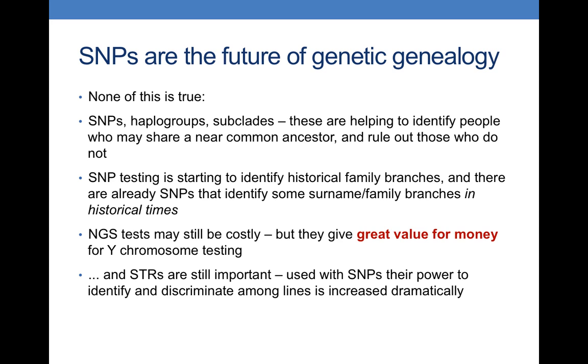And I also believe that in the current year, we're now seeing SNP testing becoming increasingly relevant for historical family research. In other words, the markers which have been discovered are helping to identify branching taking place in the historical period, or what's often known as the period of surname use. In other words, the time that you are probably researching as genealogists, when there are paper documents which you can correlate with your Y tests.